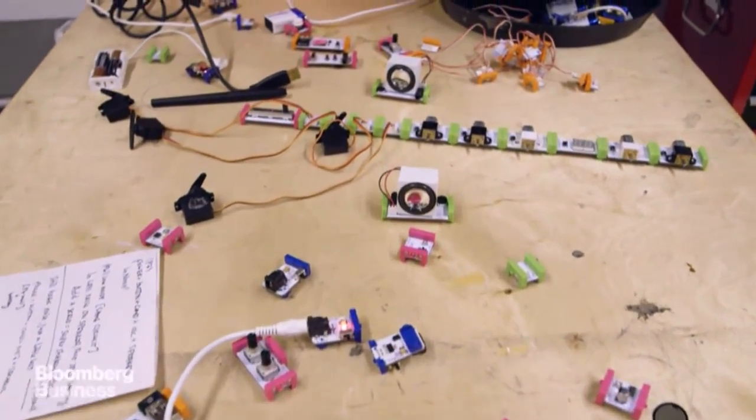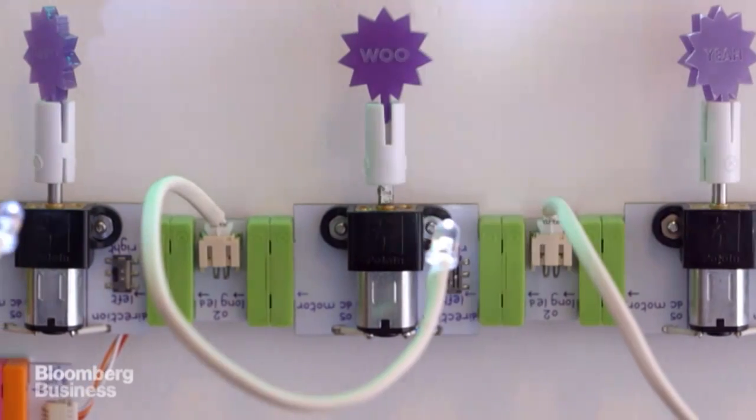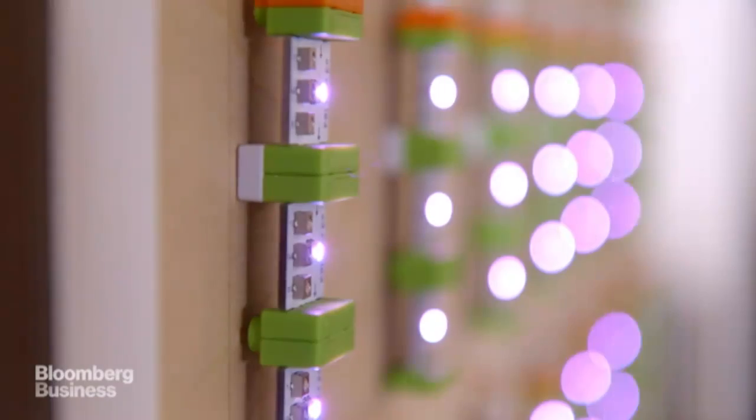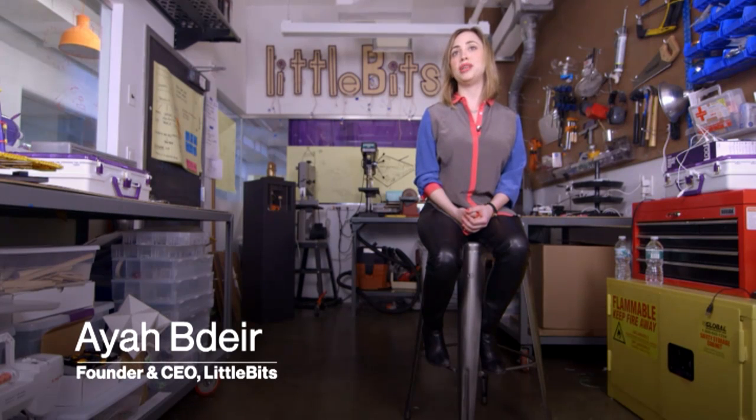I think that it's unacceptable for us to say in the 21st century, oh, I'm not a techie, I don't understand technology, oh, I don't know how electronics work. Technology is a medium to be creative with and to be inventive with and not just something to be consumed.